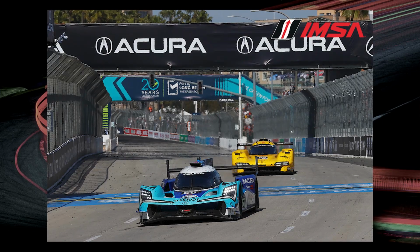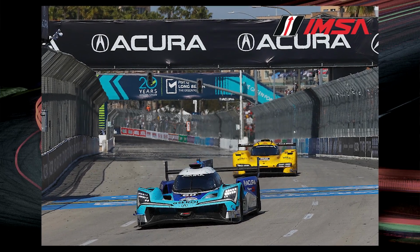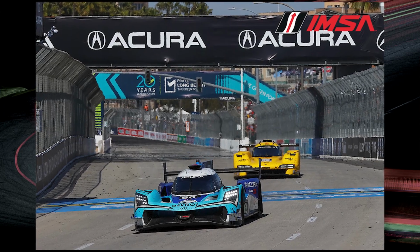Now, if Cadillac had what you would call a disappointing race, I think Acura's had to be a disaster. The 60 and the 93 both showed some solid pace through the weekend, and they would run 4th and 6th for much of the opening stint. That, however, would be where things peaked for the Acura ARX-06s.